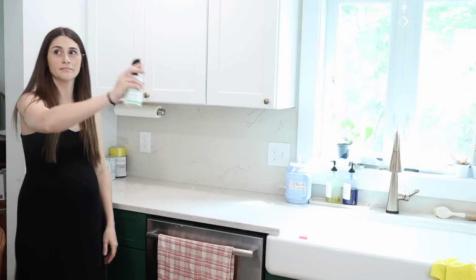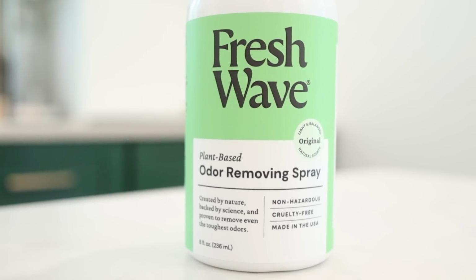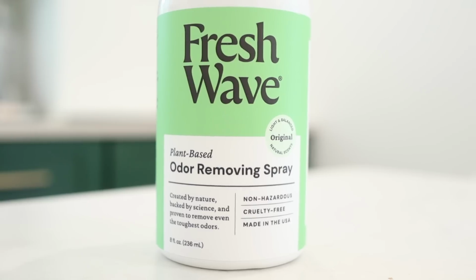I'm sort of weird about trying to use artificial fragrances because we've heard they're not good for us. So I love that this is just a plant-based product without the bad stuff in it that really focuses on just eliminating the odors. And I do find that even once the scent of it has gone away, the general bad smells in the room are much less. So I do find that it works pretty well.